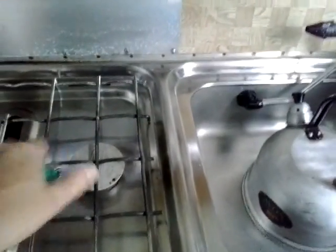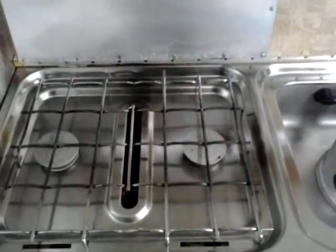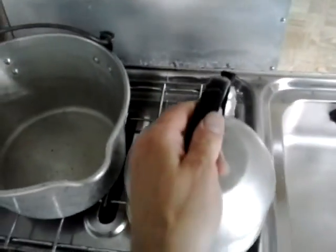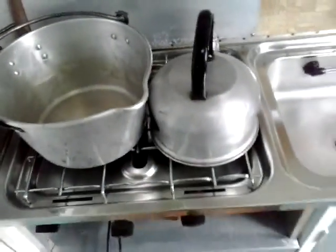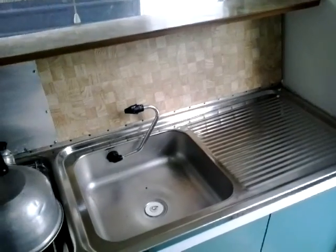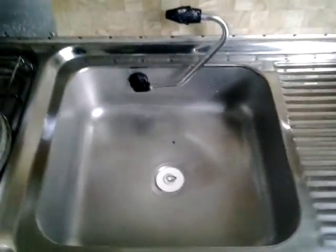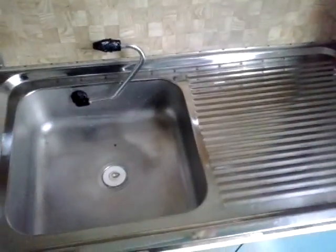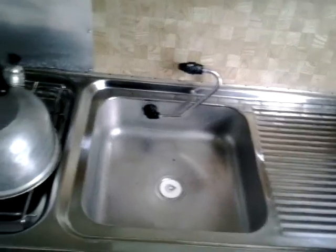Oh, I've turned the gas off at the back. But it does work anyway. We use it regularly. Used it last weekend. Just turned the gas off in the back of the caravan, that's all. There isn't any running water, but what we do is just have bottles here. The drainage works perfectly fine, so you can have bottles there and just do your washing up there. Drainage works fine. Let's carry on.